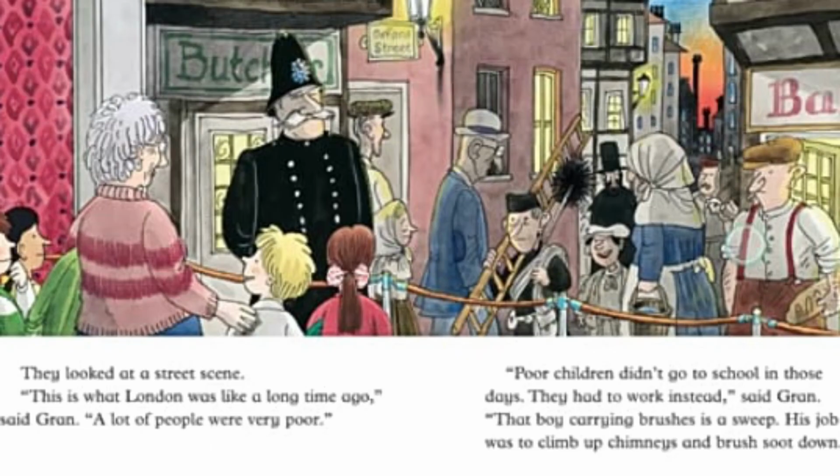They all started looking at a street scene. We can see a statue of a Scotland Yard guard, and we can see statues of some people. This is how London was a few years back. These are all poor children who could not study. This boy is a sweep. His work was to sweep down chimneys and clean all the soot from them. Children did not go to school in those days. They had to work instead. This boy who's carrying some brushes was a sweep. His work was to go on the chimneys and brush down soot.